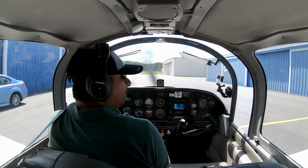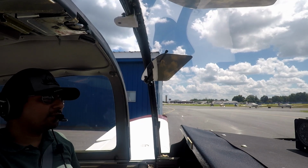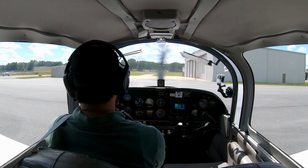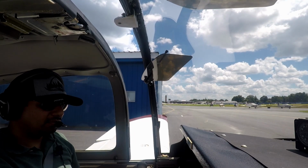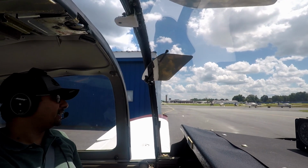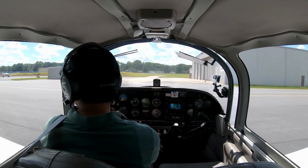Information Echo. Please check now Grumman 66 Romeo Delta at the north ramp with information Echo. Would like to remain in the pattern if possible. For 66 Romeo Delta, runway 21 right via Delta and Echo, advise on complete. 21 right via Delta and Echo will advise on complete, 66 Romeo Delta, thank you. Clear 81 Golf Delta, Atlantic Road, thank you.